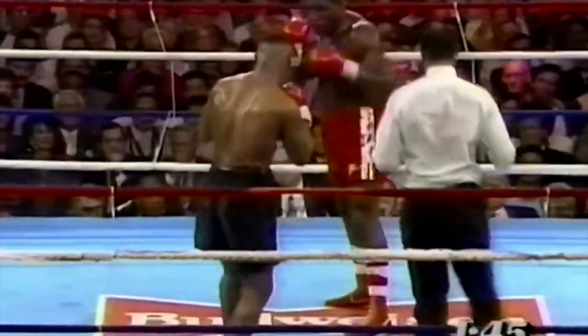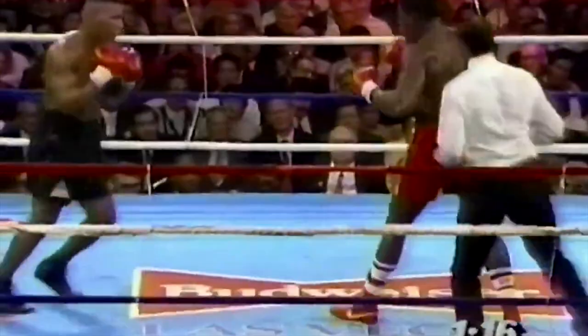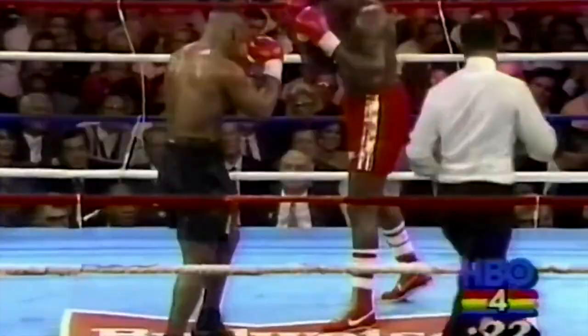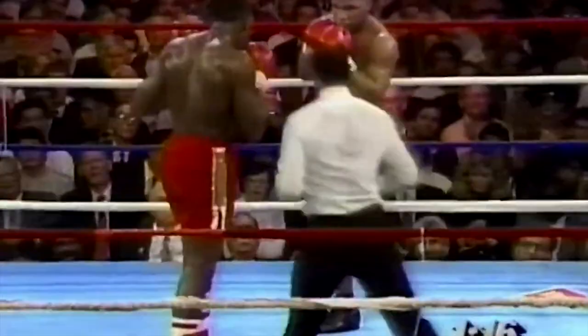Left hook got just behind the glove of Bruno. Bruno with a left. There's a body. Stiff left. How far Tyson has come. Look, I see.